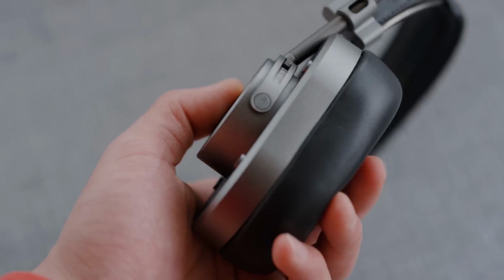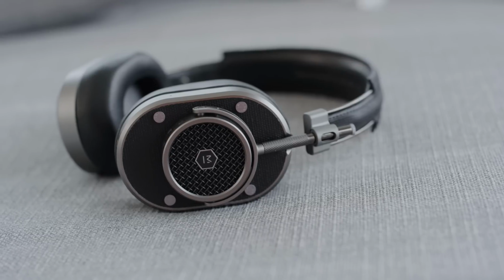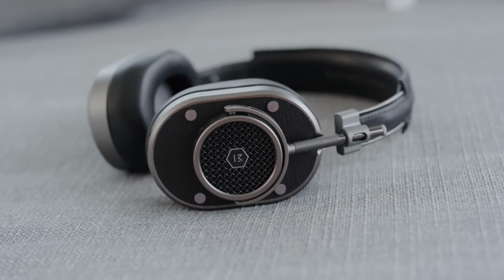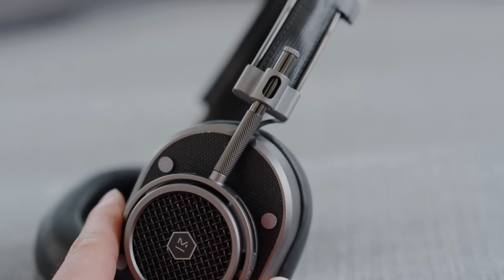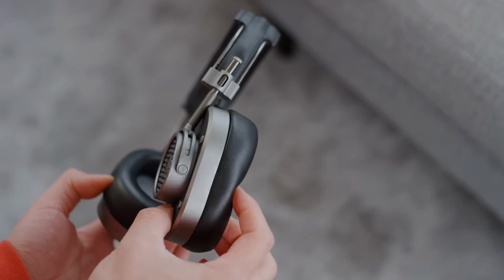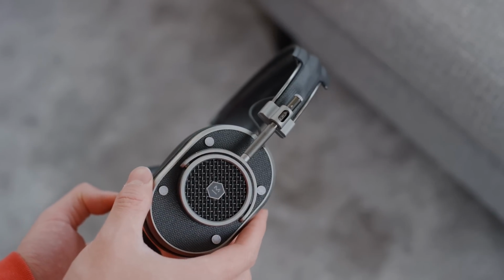It's got custom 40mm neodymium drivers, and the whole frame is built out of anodized aluminum. The little adjustment piece on the side is knurled, and the ear pads are made out of lambskin and are fully removable through magnets for cleaning. The advertised battery life is up to 18 hours, and with just 30 minutes of charge, you can get 9 hours of usage, and it is available in a few different colors, and I feel like they all look pretty good.